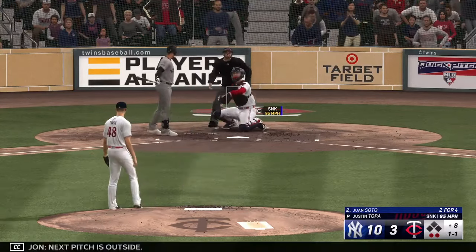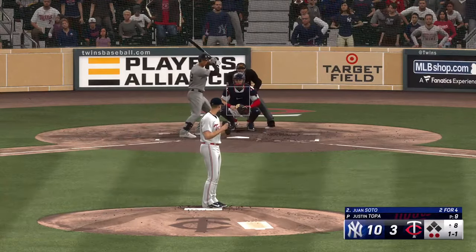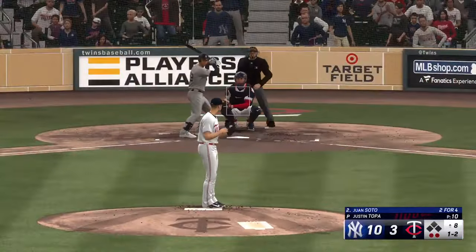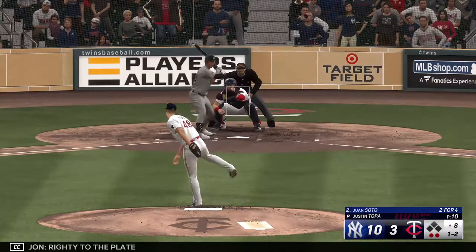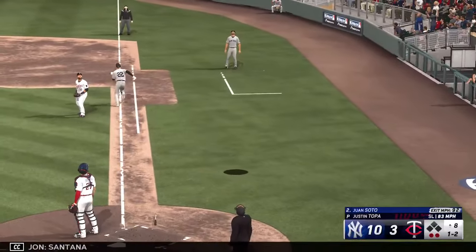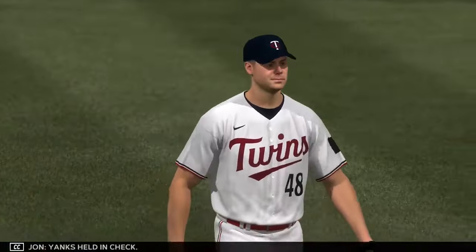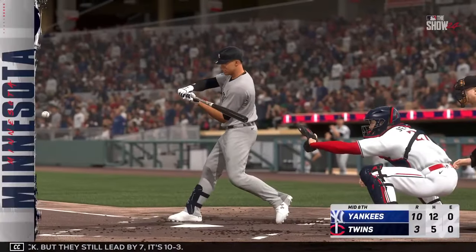Next pitch is outside. Righty to the plate. Popped up. Santana drifts towards it. And that is that. Yanks held in check, but they still lead by 7. It's 10-3.